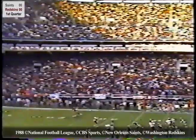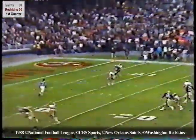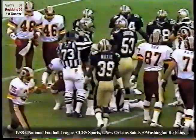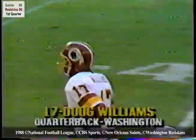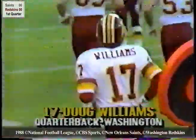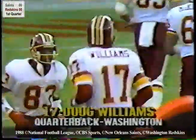Brian Hansen to kick, and Anthony Allen back for the Redskins, and he's going to run with it. Dropped it. And so he won't run with it. He put it on the ground, and Doug Williams comes in to lead the Redskin offensive unit.